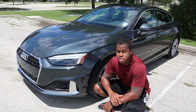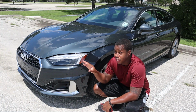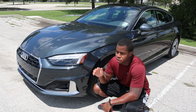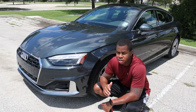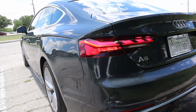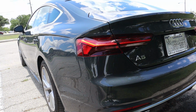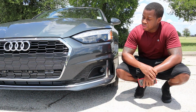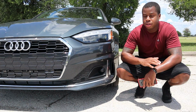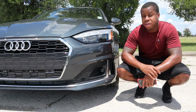Something else that's pretty cool is if you go for the Prestige, you get the animated headlights. So it does a little dance whenever you unlock and lock the car. It's not really worth it, in my honest opinion. It's just kind of a gimmick, but it's also pretty cool. And then on the back end, you do get LED taillights as well. Man, just take a good look at this thing. Audi, you guys have outdone yourself with this redesigned front end. The Audi A5 looks better than it ever has.